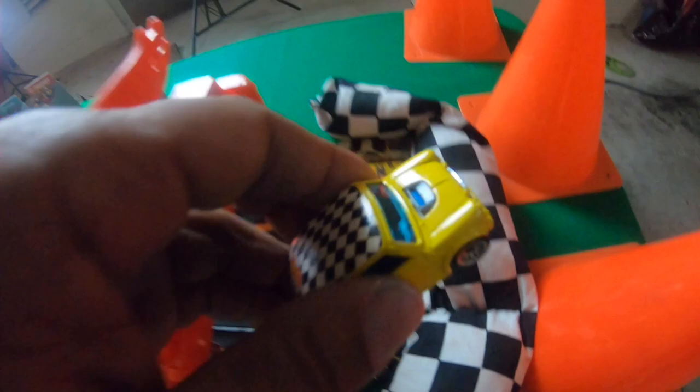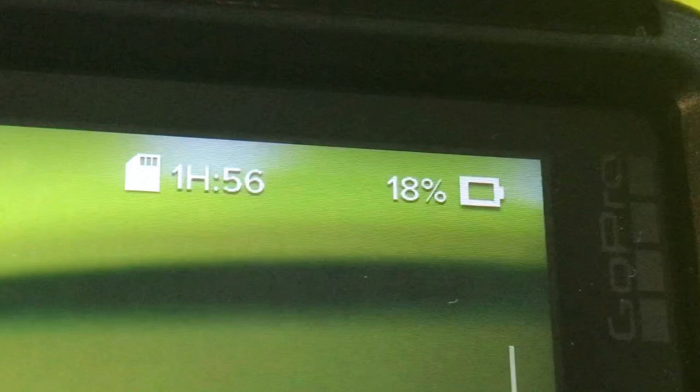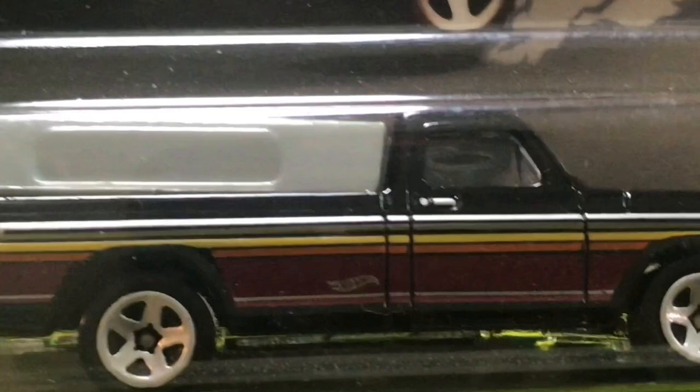There you go, the Mini Cooper with the checkered flag. Yes, that matches my shirt. Woo. Guys, we only got 18% now. I don't know if this race will record or not, but we're gonna try. Here we go. Here's maybe the last one for the GoPro.